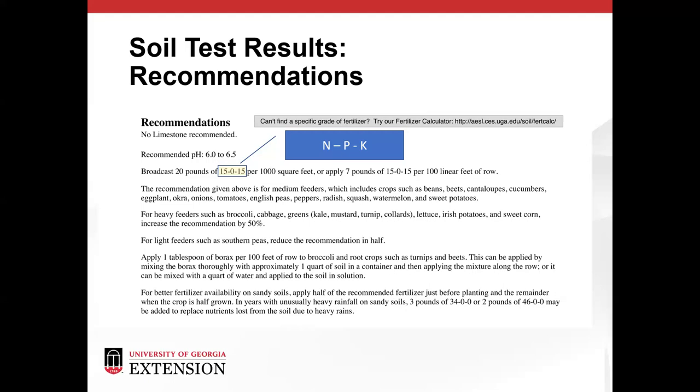And then because our crop was home garden, it says the recommendation given above is for medium feeders, including beans, beets, cantaloupes, cucumbers, eggplant, et cetera. For heavy feeders, such as broccoli, cabbage, greens, lettuce, Irish potatoes, and sweet corn, increase the recommendation by 50%. So you would do 30 pounds if you have 1,000 square feet of heavy feeders. For light feeders like southern peas, reduce the recommendation by half. So whatever that average recommendation is, you either increase by 50% or reduce by half.